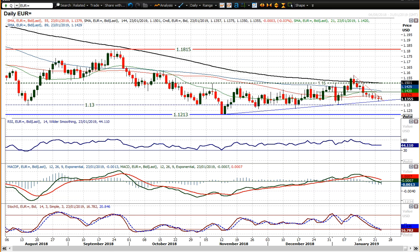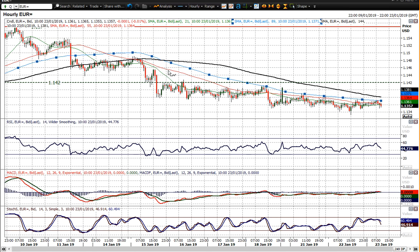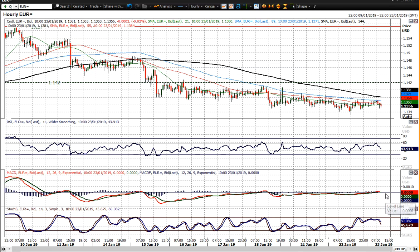Is this an area where we're going to start to see a recovery? Well, it's not really showing through yet on the hourly chart. You see us still trading underneath this moving average, which is the 89-hour, still forming lower highs and lower lows. You're still seeing the RSI failing at 60, and the MACD lines unable to get above neutral. So there's no real appetite to buy euro dollar yet. It's just that the selling pressure for now has stalled a bit, and that is something that I find a little bit more interesting.